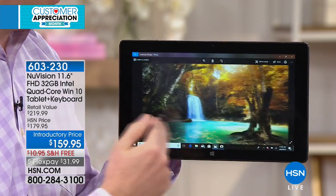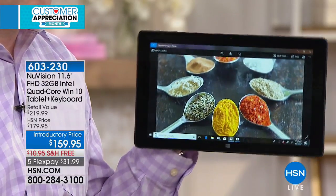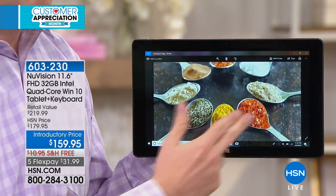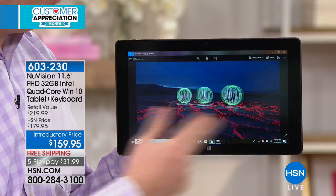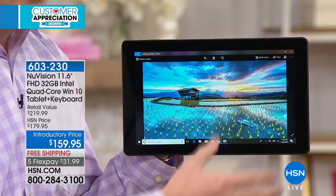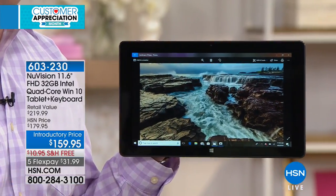You don't have to be in that perfect sweet spot. As I start to move this thing around, the only thing you're seeing is the glare from the studio lights, and that's it. All the other colors are actually picture perfect, and it's because it has that IPS screen. And we know you want this type of screen because this is where you're going to upload your photos, and you have 32 gigabytes worth of space that can store a tremendous amount of memories.